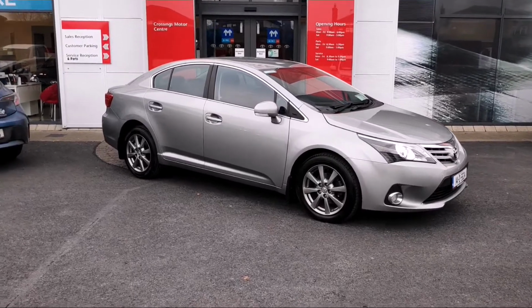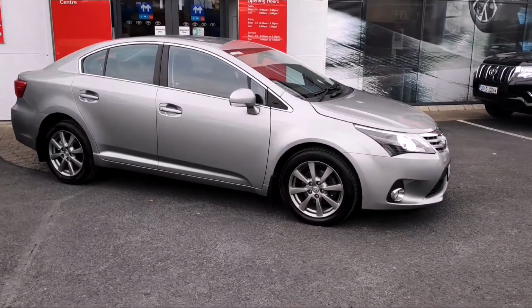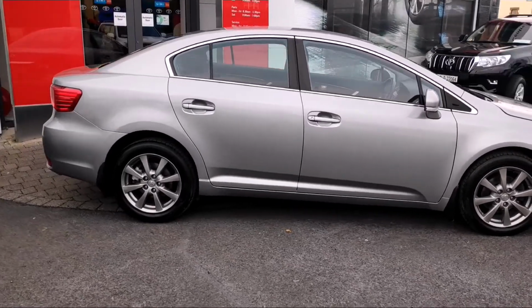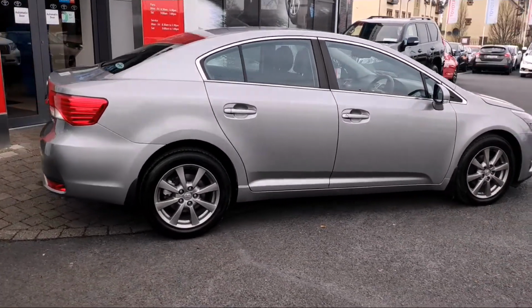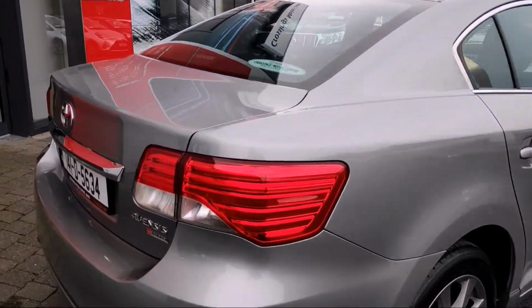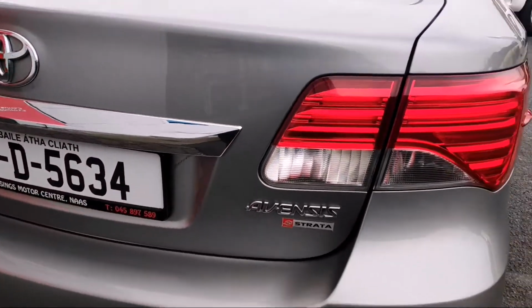Just a quick video of this beautiful Avensis Strata diesel that's just come into stock. This car was sold new by Crossings and it's just been traded back in. It's in excellent condition, very nice clean car. The Strata model is the high spec.